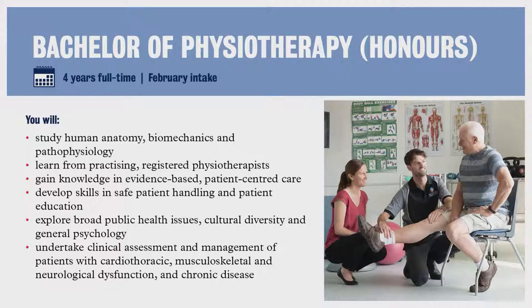We only have a beginning of the year intake, we only start in February, and in your first year you'll study human anatomy, biomechanics and pathophysiology. And you'll be learning from all of our practicing and registered physiotherapists to gain knowledge in evidence-based, patient-centred care and develop skills in patient handling and education. We also explore some of the broader public health issues, cultural diversity and general psychology.